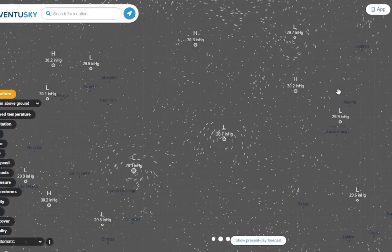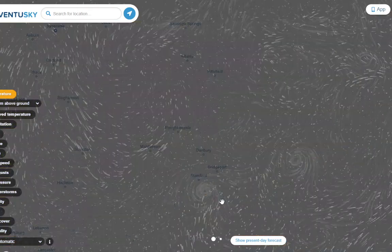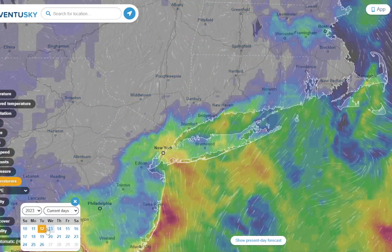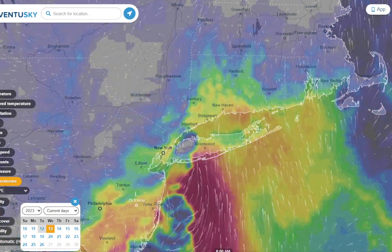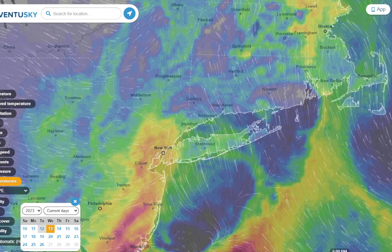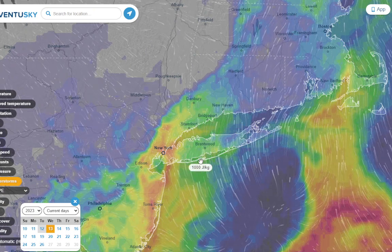Ventusky here. And we'll go look at the thunderstorm threat for tomorrow, because that's something we'll have to talk about. You can see there is some CAPE around, so some of these storms could be severe, and that's why the Storm Prediction Center has put us in.